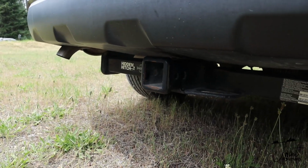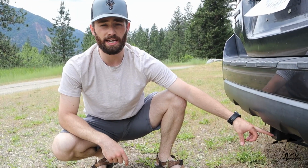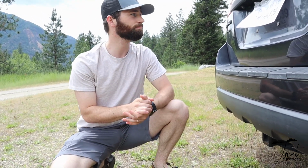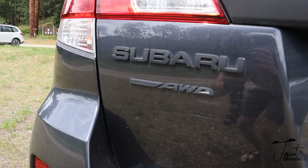And the reason why, because eventually we want to get a bike rack that actually hooks into the hitch and is just a little bit more sturdy on the back of the car. Plus the Outback has all-wheel drive, which comes standard in them, which will help with a little bit more off-road driving to some of those glorious camp spots that we want to get to.